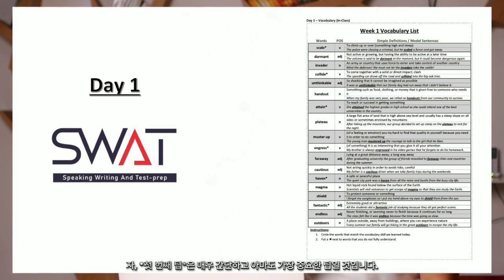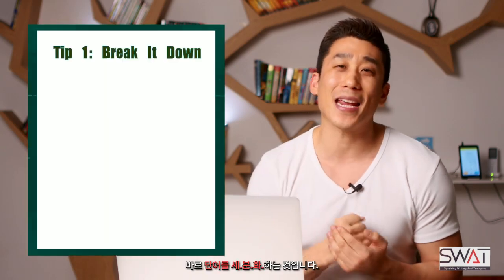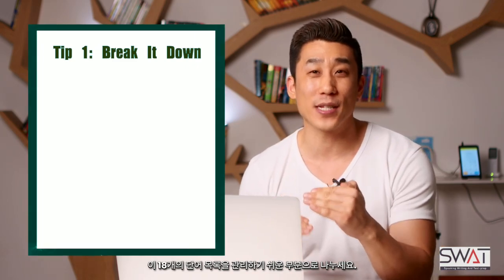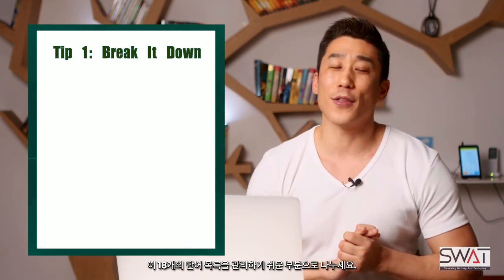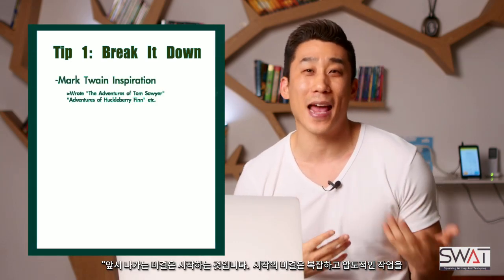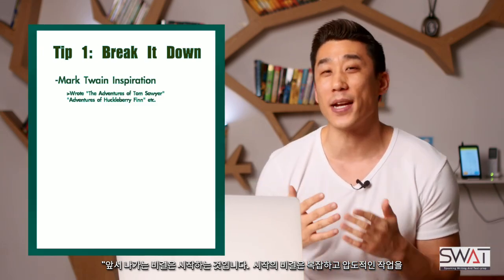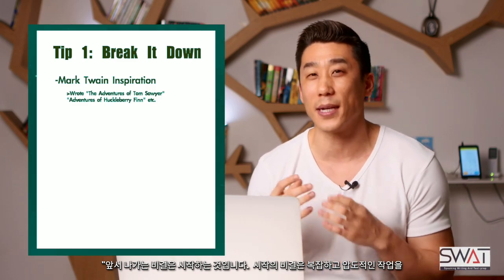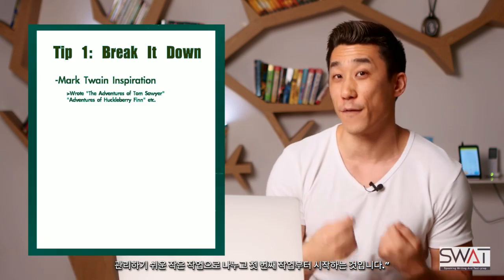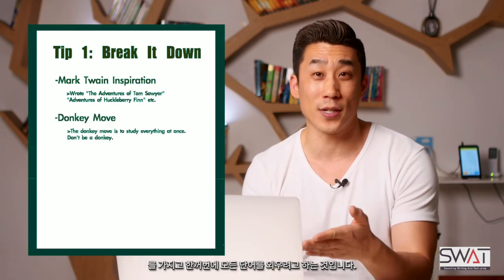Now, tip number 1 is very simple and possibly the most important one. It is break it down. Break down this list of 18 words into manageable parts. There's a great quote by the author Mark Twain that says, "The secret to getting ahead is getting started. The secret to getting started is to break down your complex, overwhelming task into small, manageable tasks, and starting with the first one."